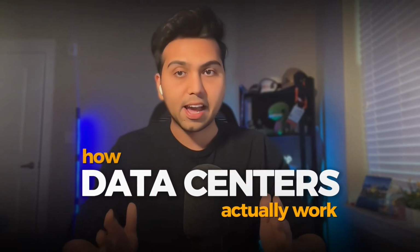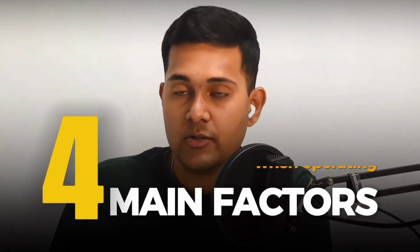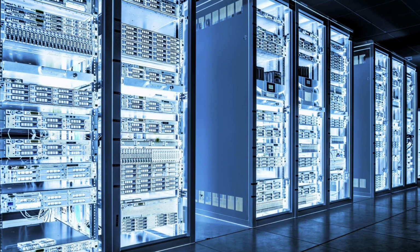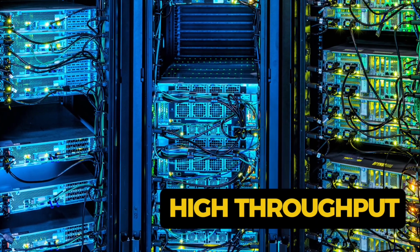How data centers actually work. You could think of a data center as a building that experiences four main factors when operating: high heat load, high power and redundancy, network, and a field of operations that either need to be upgraded or high throughput.